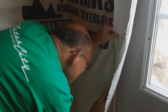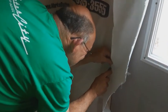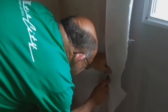The vapor barrier is going in. What are you doing, John? You wrapping presents? I'm wrapping presents. He's wrapping presents.